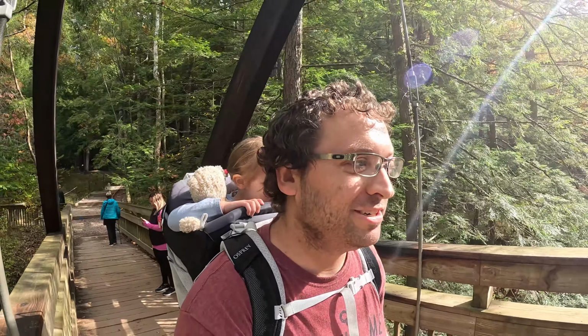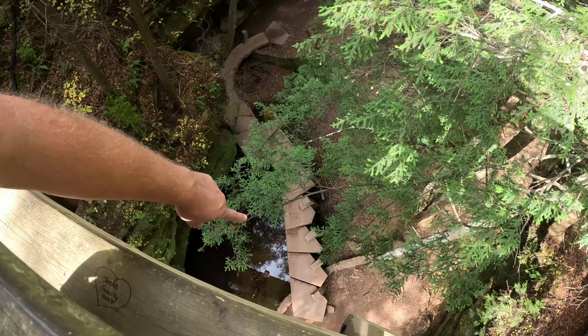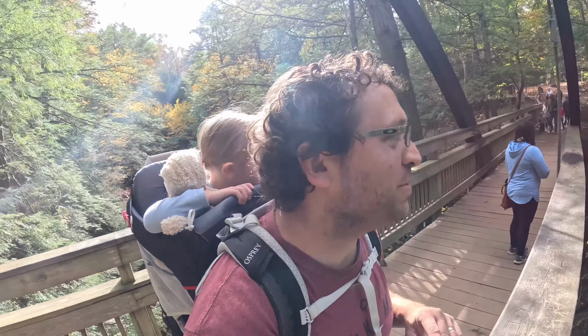Carly, we're on the bridge. Hi. This is cool, look at this. Down here, you can see the little step bridge. We'll go down there in a minute, but this bridge is cool. It's been a long time since we walked across it though. Oh, there's the visitor center right there. I told you it was close.